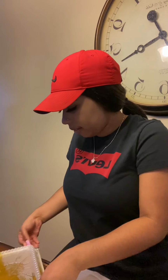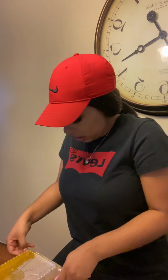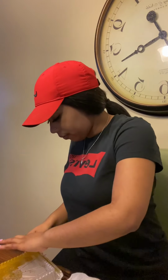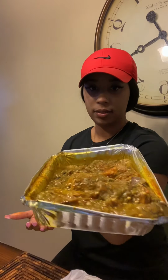So this one is the okra, which is finely chopped. And I love okra, y'all, so I don't have a problem with it. So I'm excited to see what it tastes like. I can't get this thing open. Like, come on. So this is what it looks like. And it has fish inside. Let me not spill it. I'm gonna try this one first.